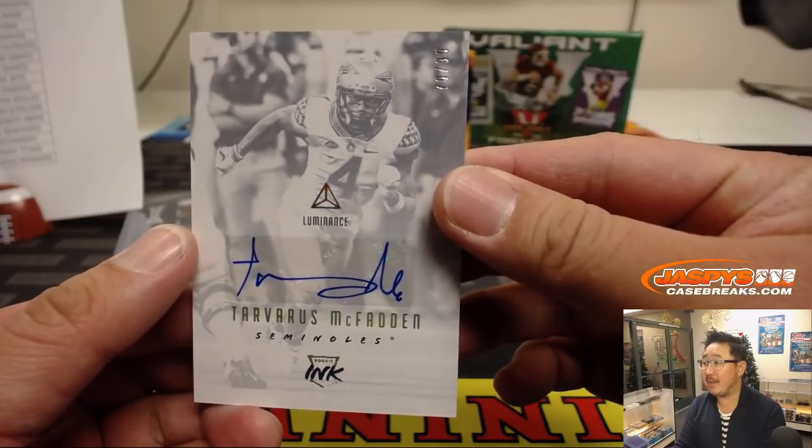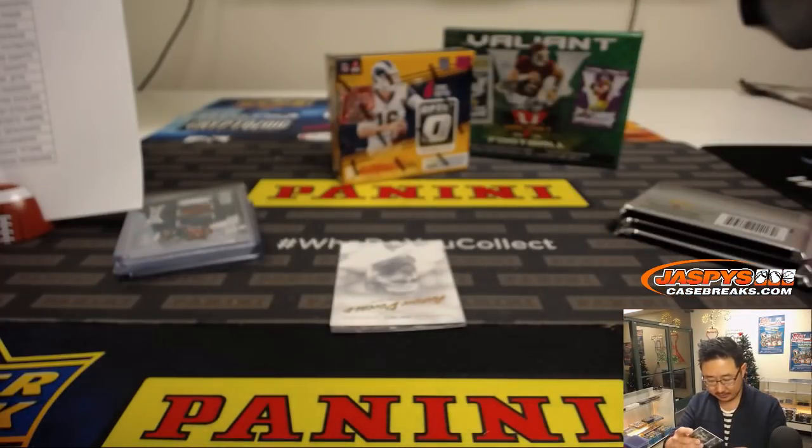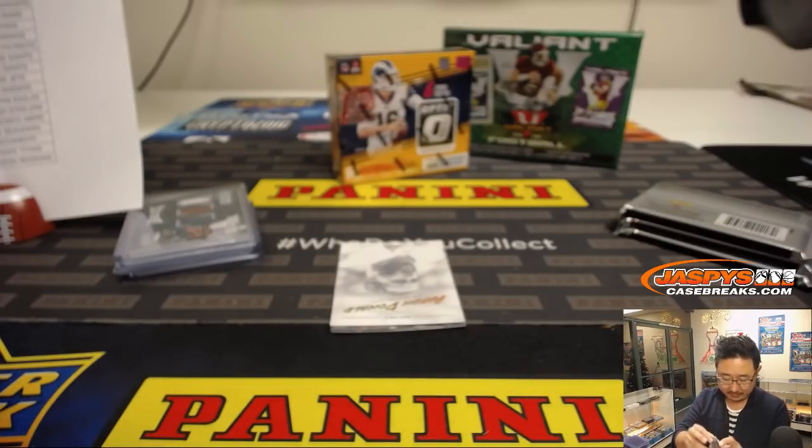There's Tavarius McFadden to 99. I have no idea where he ended up.